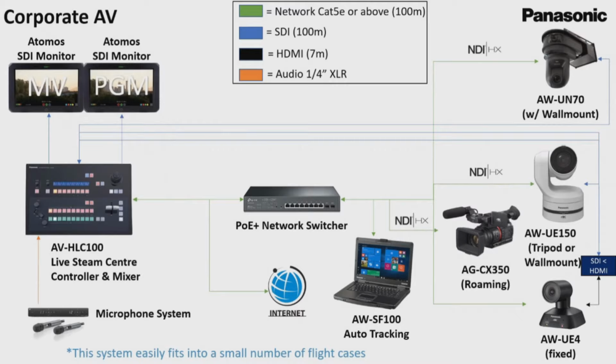Corporate AV, this is very typical. This is, again, a very fixed installation. It's very similar to what I've already talked about. But we're talking about the CX350 there, which is the camcorder that can be roaming and added in as another PTZ if you wanted to.